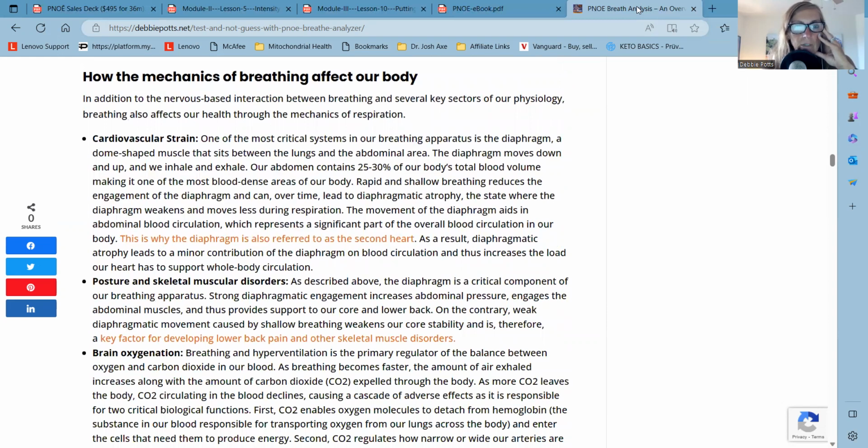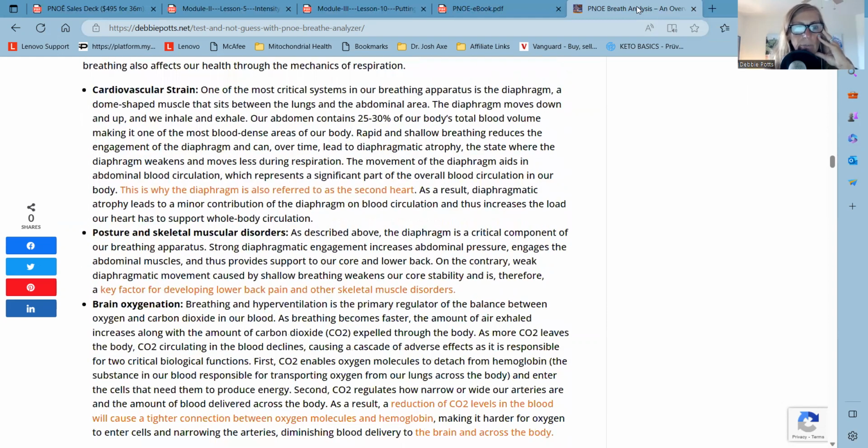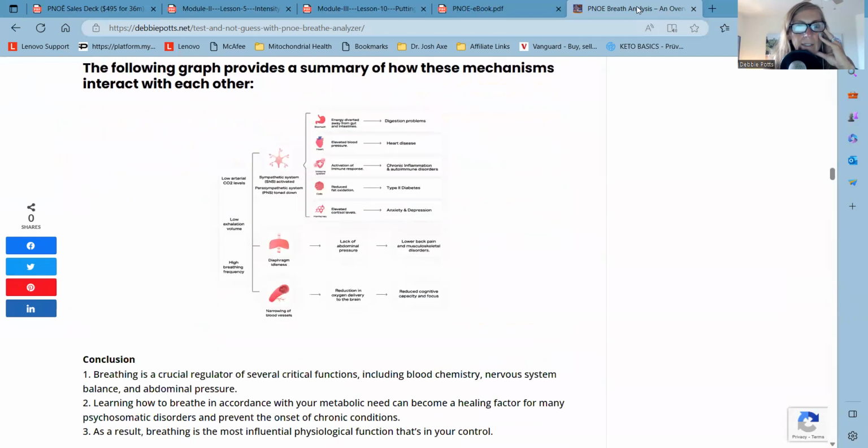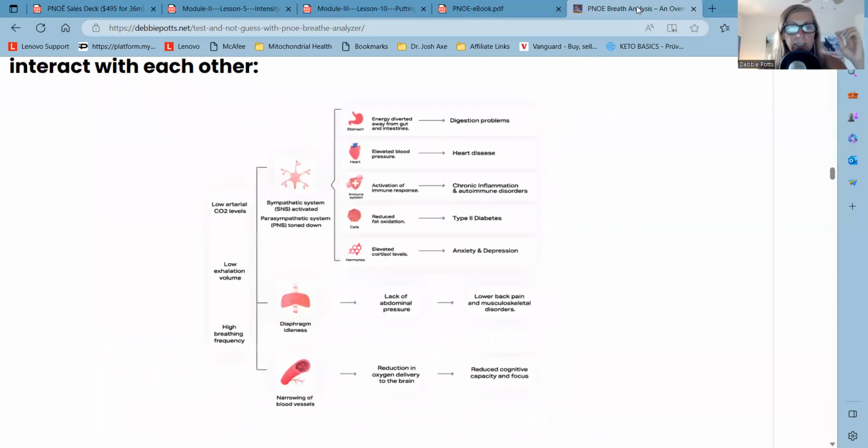So the cardiovascular strain, posture and skeletal muscular disorders, brain oxygenation. So if you're hyperventilating, it's pretty interesting how that can impact so much of your health. So we want to read more about that and look at how all these mechanisms impact with one another. So you can look at the picture here.